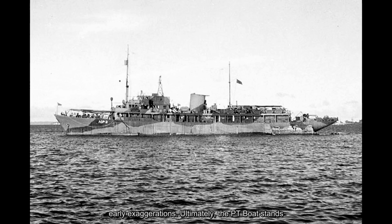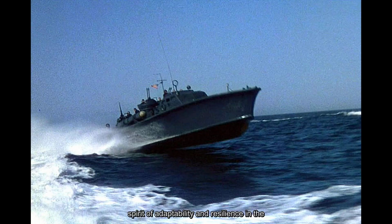Ultimately, the PT boat stands as a testament to the effectiveness of versatile small craft in asymmetric warfare and the enduring spirit of adaptability and resilience in the face of overwhelming odds. President John F. Kennedy, himself a PT boat veteran, aptly summarized their legacy. PT boats filled an important need in World War II, in shallow waters, complementing the achievements of greater ships in greater seas. This need for small, fast, versatile, strongly armed vessels does not wane.